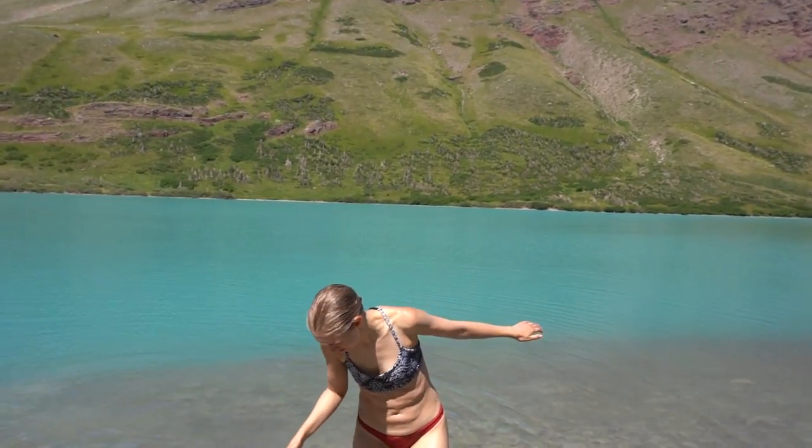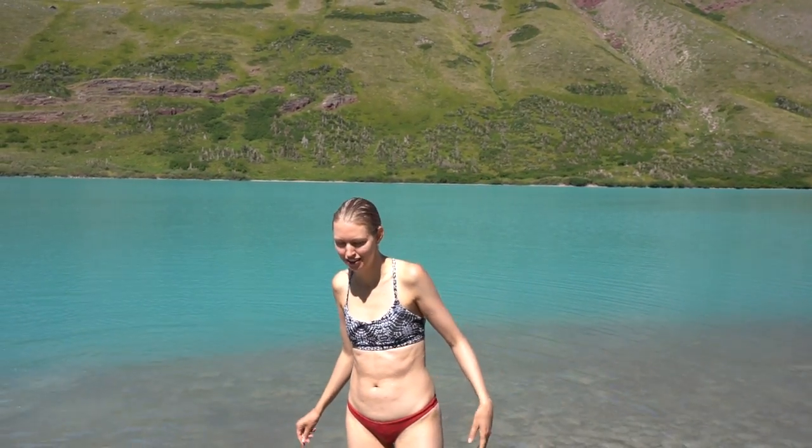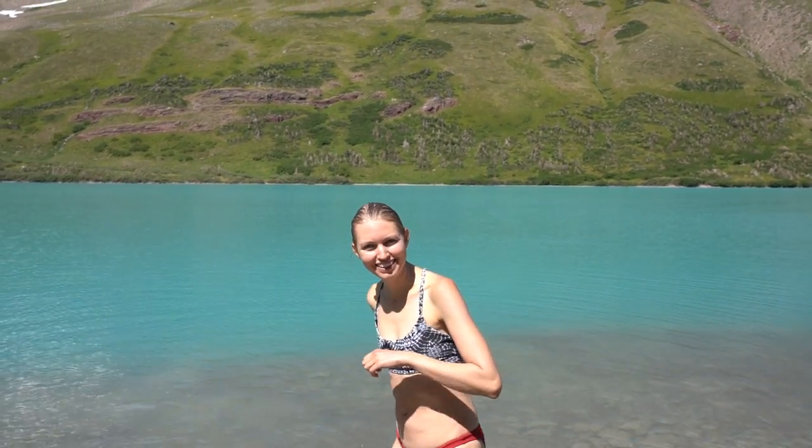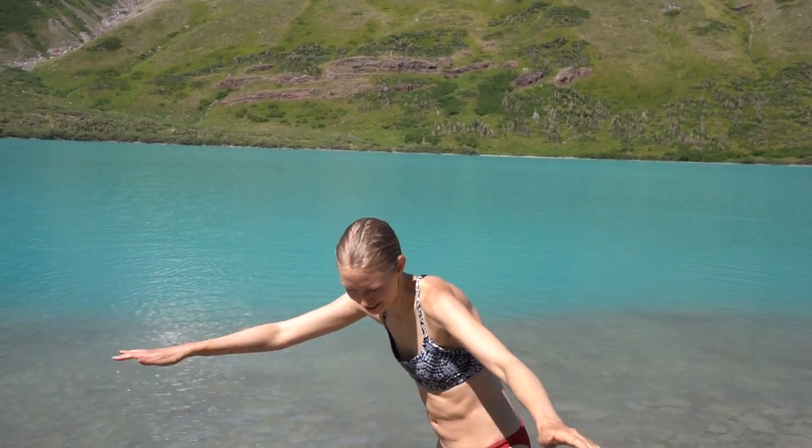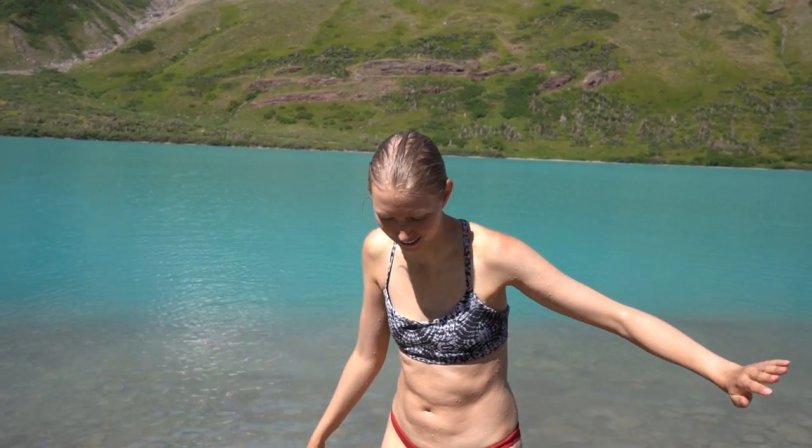What's your favorite lake in Montana? Cracker Lake. Yeah, Cracker Lake. That was cool. This one is not quite as cold as Iceberg Lake. It doesn't have icebergs.